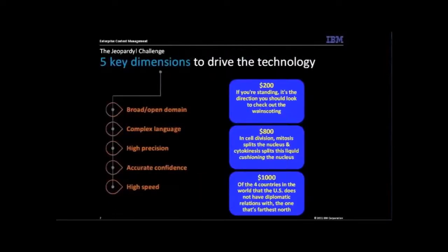So for this Jeopardy game show, there were 5 areas where we really focused on exploring natural language. The first one was broad open domain. In this game show, 1 minute you're answering a question about European politics. The next minute you're answering pop culture references. So you had to have a very broad and open domain. The second one is you have to understand natural language, because not only were the questions formed in natural language, but all the answers are as well. So you had to be able to figure out all of these crazy ways that we communicate in natural language and interpret things correctly.